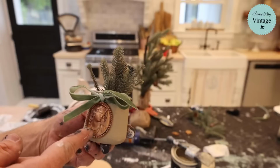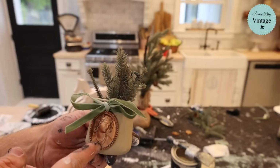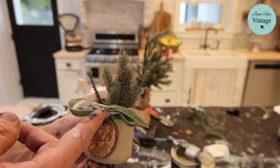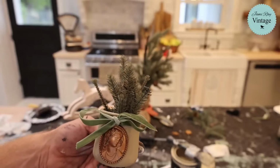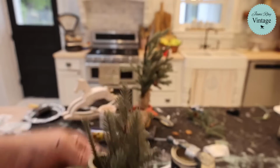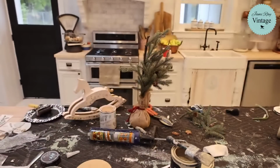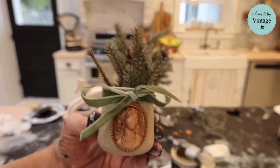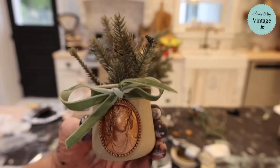But we just used the IOD Cameo mold. We didn't even use one of their Christmas ones. Christmas style ribbon, a painted little glass jar, and leftover greenery. I mean, there's nothing wrong with that. That little topiary thing was still probably good to go, but we've used it in years past and she wanted to switch up.